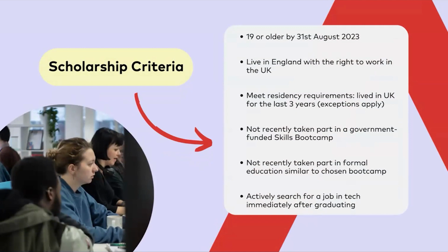There are some exceptions though, so if that's not the case for you, but you think an exception could apply, you can reach out to onboarding and we can help you figure out if that's the case for you. You also can't have recently taken part in another government-funded skills bootcamp or in formal education that would be similar in terms of curriculum to our bootcamps. So for example, if you've done a university degree in coding, that could impact your eligibility. If you did a university degree in something unrelated to tech, that wouldn't be an issue. And by getting the scholarship, you are also committing to actively searching for a job in tech immediately after you graduate.